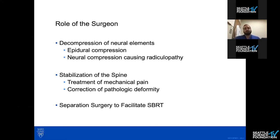And more recently, as local disease control through spinal stereotactic body radiotherapy becomes popular, we're being asked to treat essentially asymptomatic patients with epidural cord compression that need separation of the tumor from their cord in order to facilitate very high doses of radiation. And the reason that's more and more relevant is because the minimal doses of radiation needed to treat the metastatic lesions are almost always higher than the maximal spinal cord tolerance necessary.